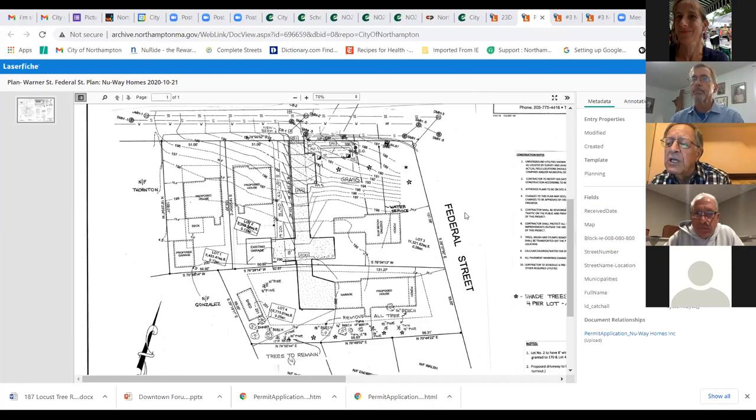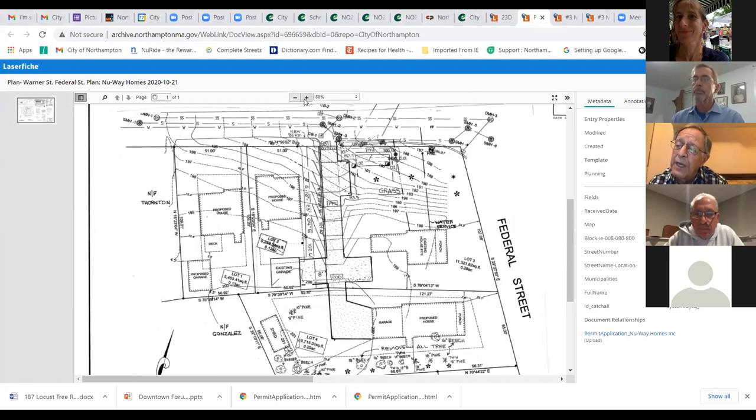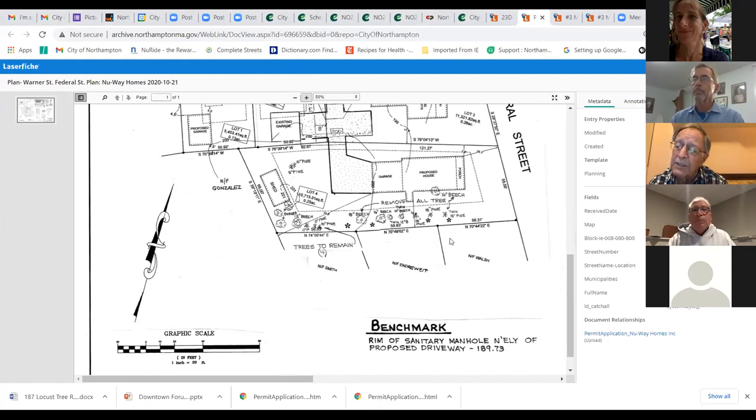I guess I'd like to ask about the trees that clearly at least one of the abutters is concerned about. There are great big white X's spray painted. There are 8 of them. Those are the ones I assume will be removed. Correct. And why are they being removed?